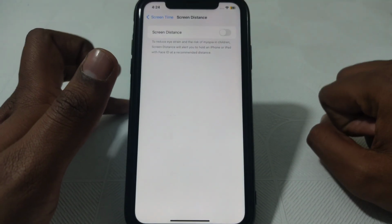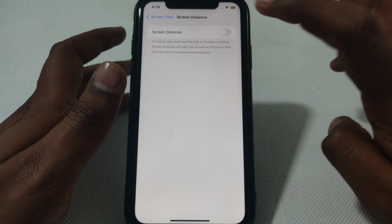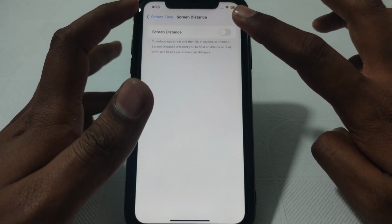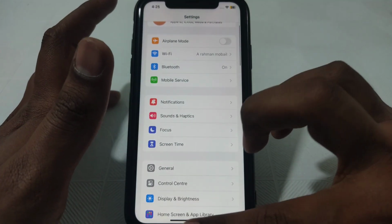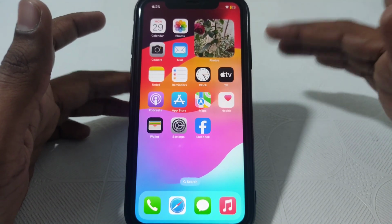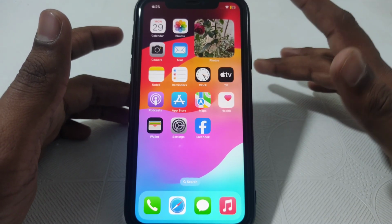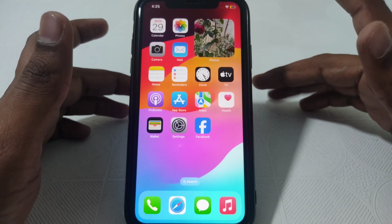As you can see, it is written: to reduce eye strain and risk of myopia in children, Screen Distance will alert you to hold an iPhone or iPad with Face ID at a recommended distance, which means it will use the feature of Face ID and warn you whether you are too close to the iPhone or not. In this way it will protect your eyes from problems like myopia and all related problems.